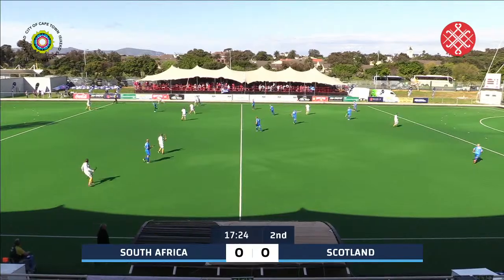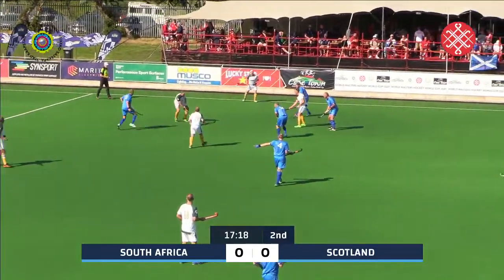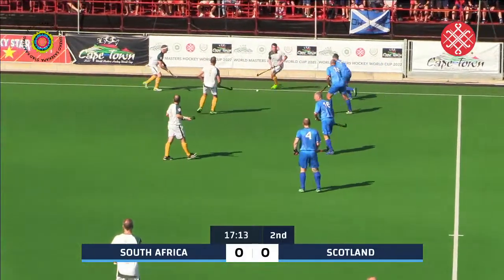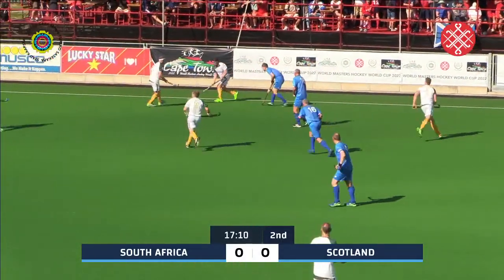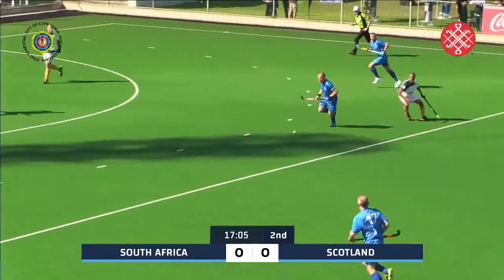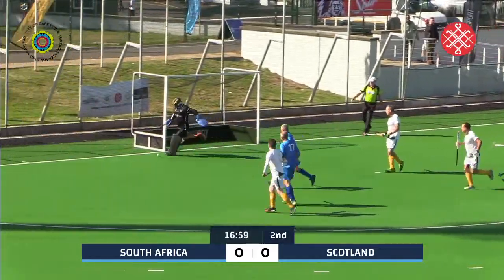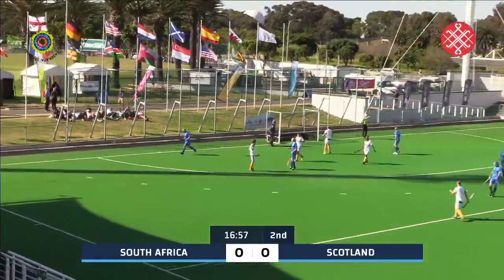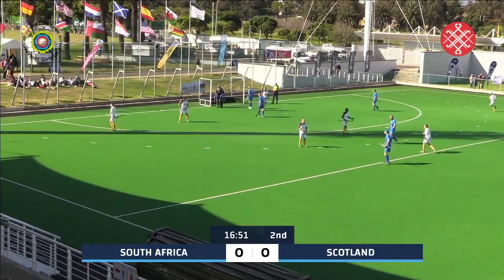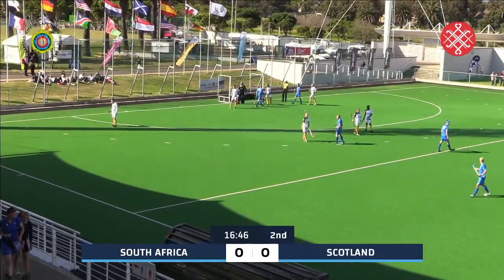Game between South Africa and Scotland. The end of the first quarter, absolutely nothing could separate these sides. It remains 0-0. And there's been a few half chances created, quite a few circle entries, but nothing to show for it. Scotland come through now. McNally slips at the top of the circle, and the South African goalkeeper just watches it go past there, and then realizing probably a little bit later than expected that it came off a South African stick, so tried to clear the ball. Couldn't get enough purchase on it, so it'll be a Scotland long corner.